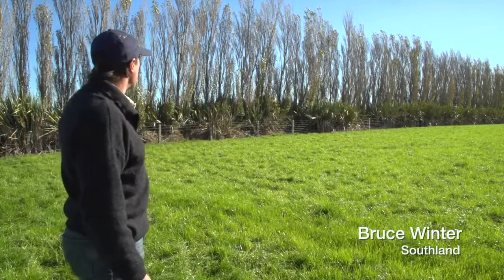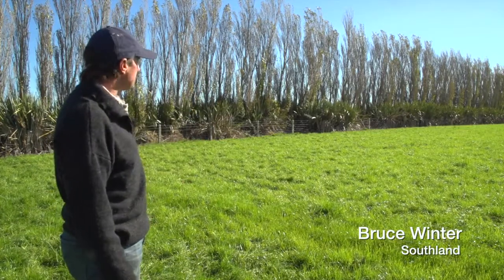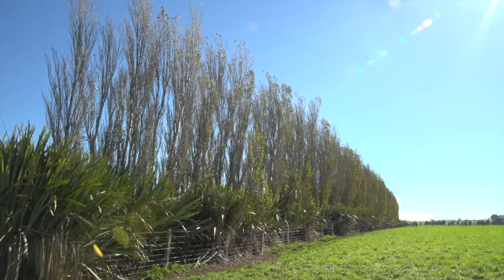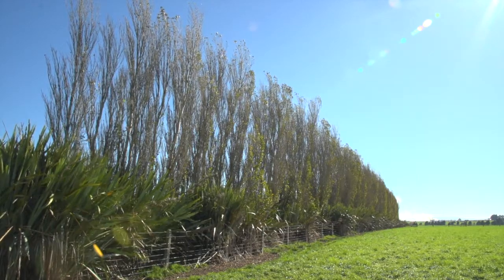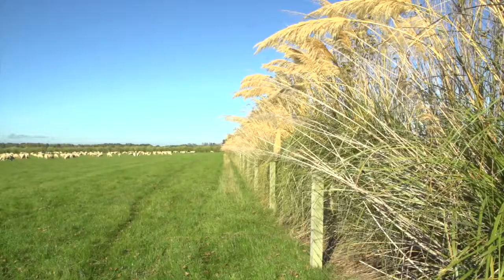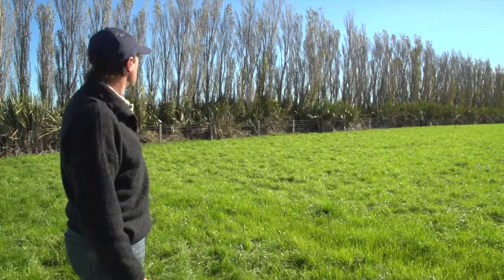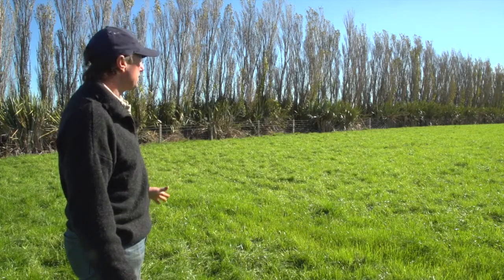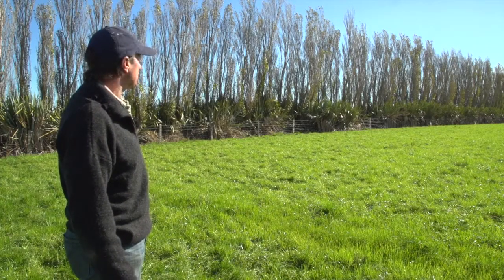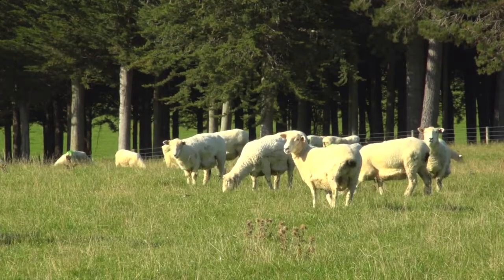This belt here I planted in 1981 is just flax and Lombardy poplars. You know, once it was established, I've done virtually nothing to it. Most of my shelters too run to some degree north and south. If you are planting them east and west, you have to have deciduous or something quite low, because you'll get quite a shading effect.